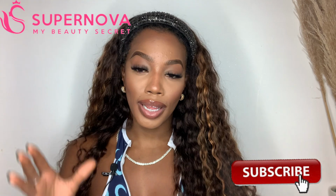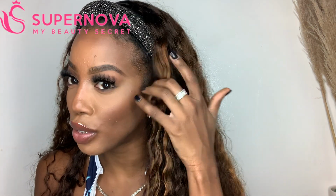Put it up in a ponytail, half up, half down, if you don't mind the weft and if you do a good job hiding the wefts. If you don't want to do that, you can do a low ponytail. You could do a braid ponytail like I did. There's so many things you can do with this hair. You can put your hair over it. You can wear it like this with your baby hairs out. Just make sure yours don't sweat out like mine did. There's so much you can do with it, y'all.